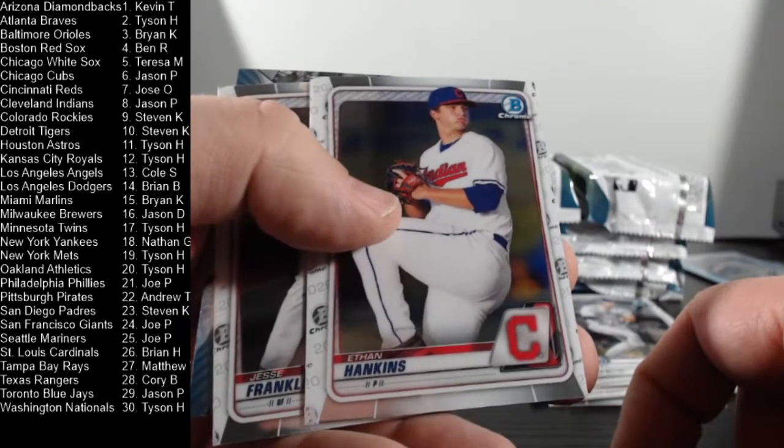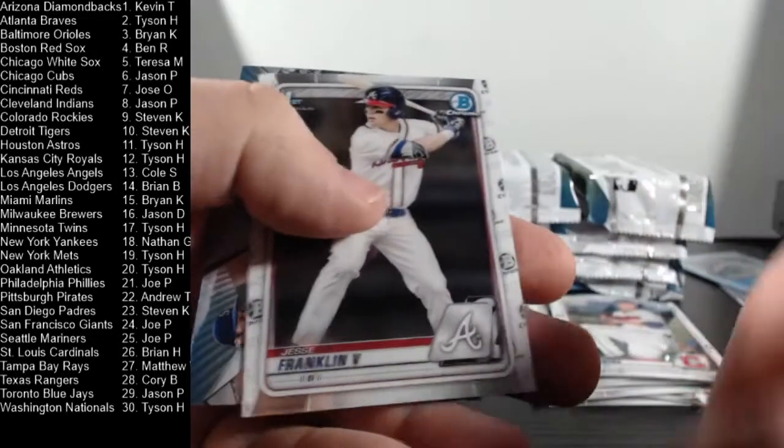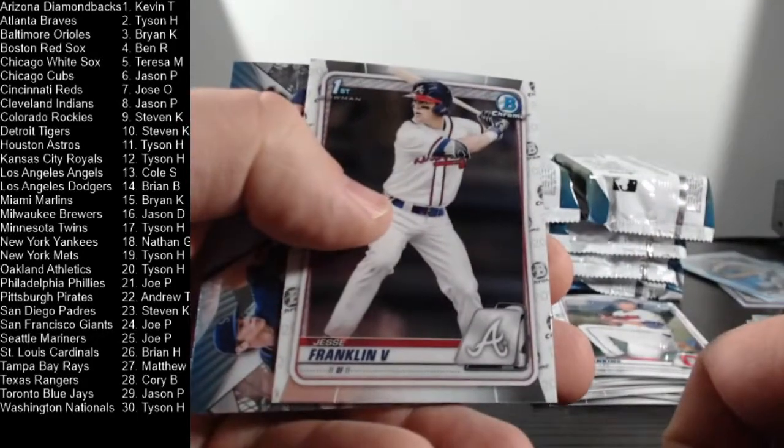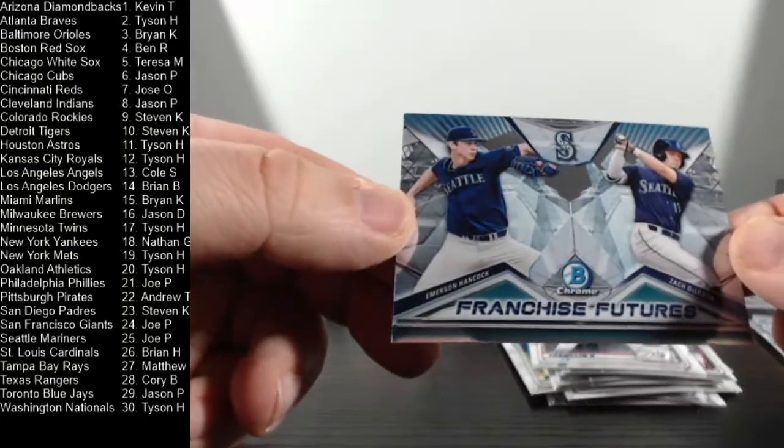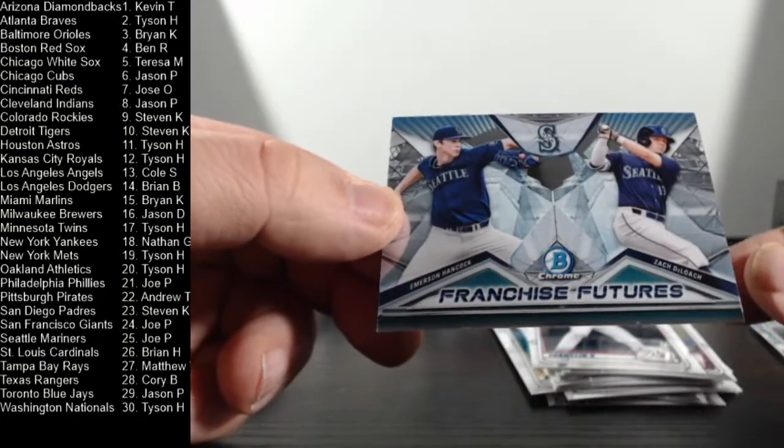Internet stuff tonight. Ethan Hankins for the Indians. Jesse Franklin V for the Braves. And a franchise futures with Emerson Hancock and Zach DeLoach.